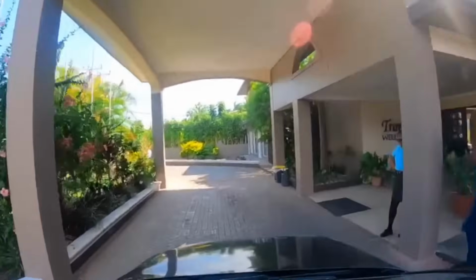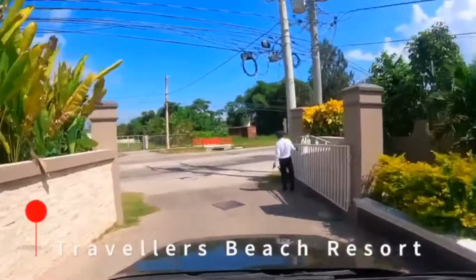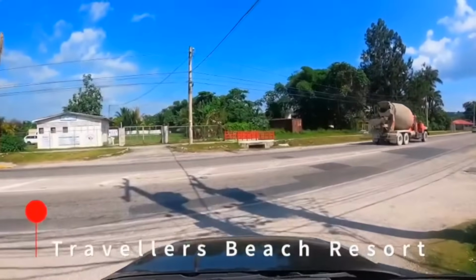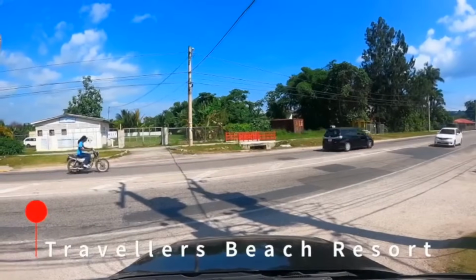But today, as I mentioned, we're going to be doing a bit of a tour of Negril, and we're just going to flow with it and see where this takes us. So we are starting this tour off on Norman Manley Boulevard, otherwise known as the Beach Road, at Travelers Beach Resort, which is my family's hotel.